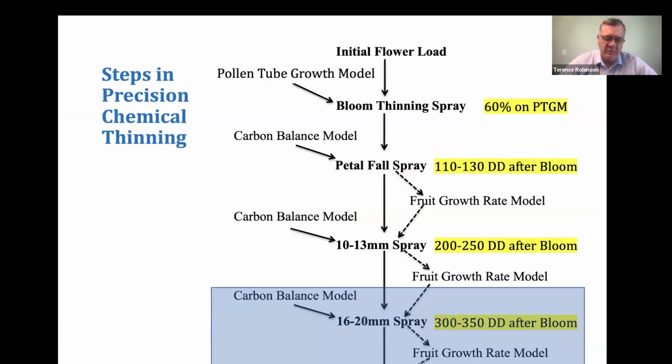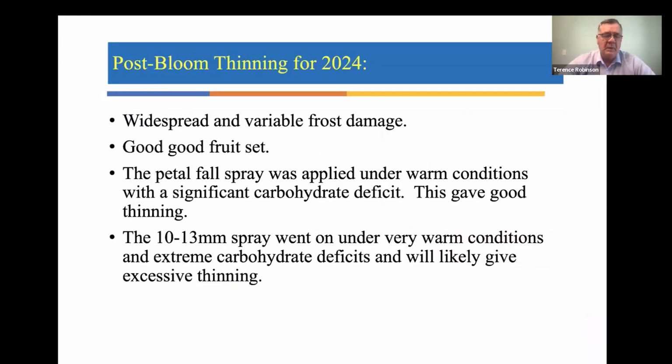And the typical window is when we're between 16 and 20 millimeters. And in some cases, with some varieties, we're already past the 20 millimeters. We still are sort of in the window. And so maybe it is a good thing to have this meeting. Now, the frost damage was widespread, but variable depending on site. I was pleasantly surprised at the relatively good fruit set, even where we had damage.